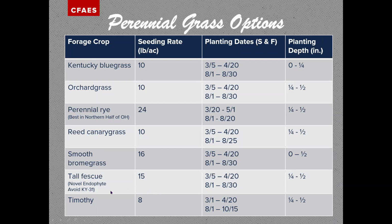So, the best option with tall fescue, if you're looking at establishing a new stand, is to use a novel endophyte variety. The novel endophyte varieties have an endophyte inside that aids the plant, but does not have the anti-quality factors for livestock. It tends to be pretty persistent. We've heard very good things about its utilization, but it is quite a bit more expensive than that Kentucky 31 variety. There's a reason. Pay the extra money.